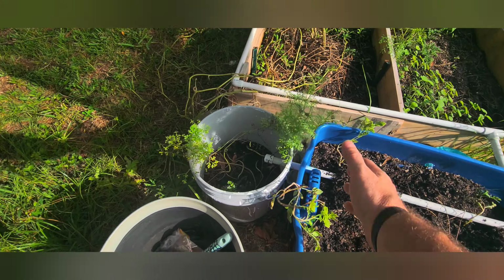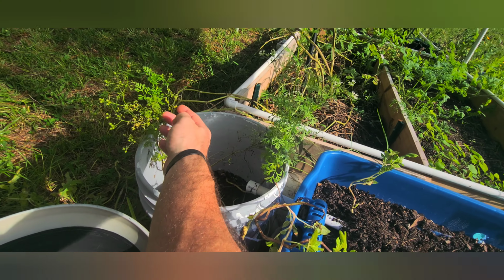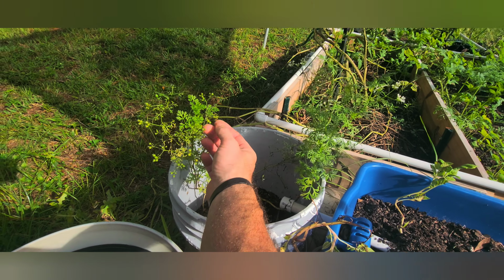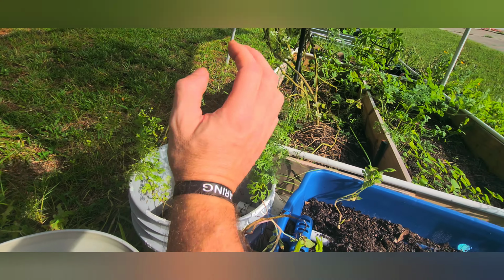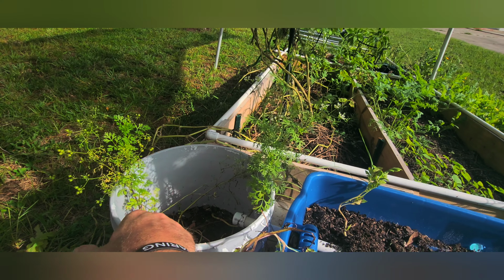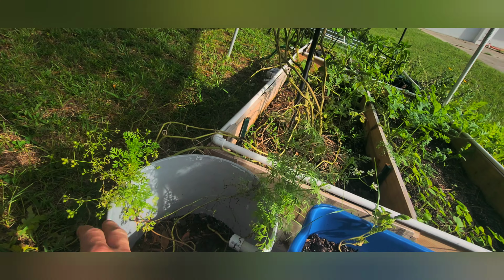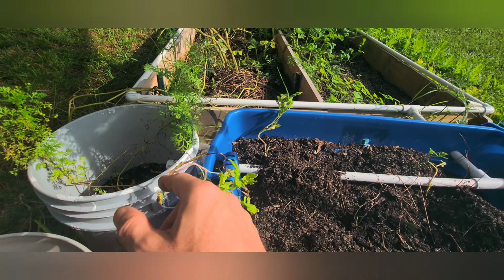My cilantro has gone to seed, which I've let it do. The seeds, when dried out, are actually coriander. I don't know if anybody knew that, but if you ever have cilantro that goes to seed, what's called bolting, then at that point you can actually save the seeds, dry them out, and you have coriander you can grind. So that's something else you can do with cilantro.